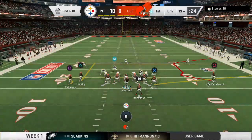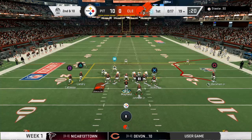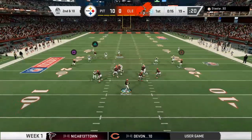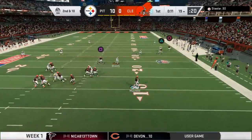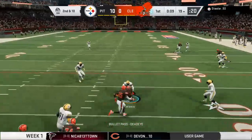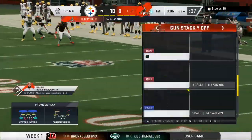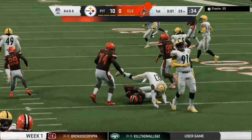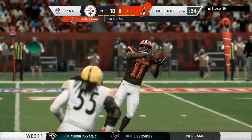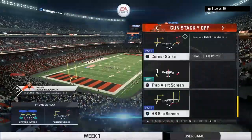So now 2nd and 10 after the incompletion on 1st down. Mayfield now. That's complete over the middle to Callaway. Down he goes at the 23, a pickup of 4. It's a gain of 4. Brings up 3rd and 6. They had the catch on 2nd down, but it didn't help at all, and now they're looking at 3rd down here.